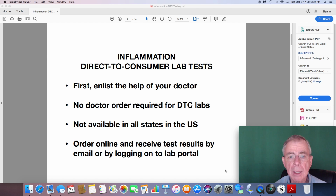If you go the direct-to-consumer lab route, there's no doctor order required. There are some states that do not allow direct-to-consumer testing. You can still get those labs done. It may require you driving to a different state or having that lab service provider refer you to a doctor who will do it for you, even if you're not a patient. There's a number of ways you can perhaps go about it. If you want it, you've got to work at this, though.